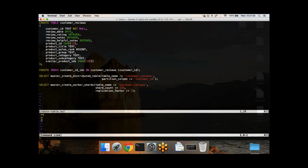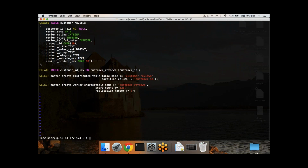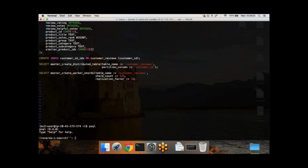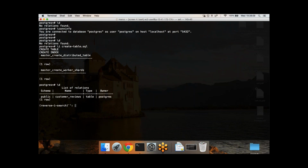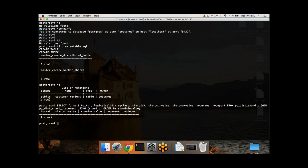So let me show you the metadata. All right, what happened here is I'm connected to a different master node. Oh, that's interesting. No, I know what happened.